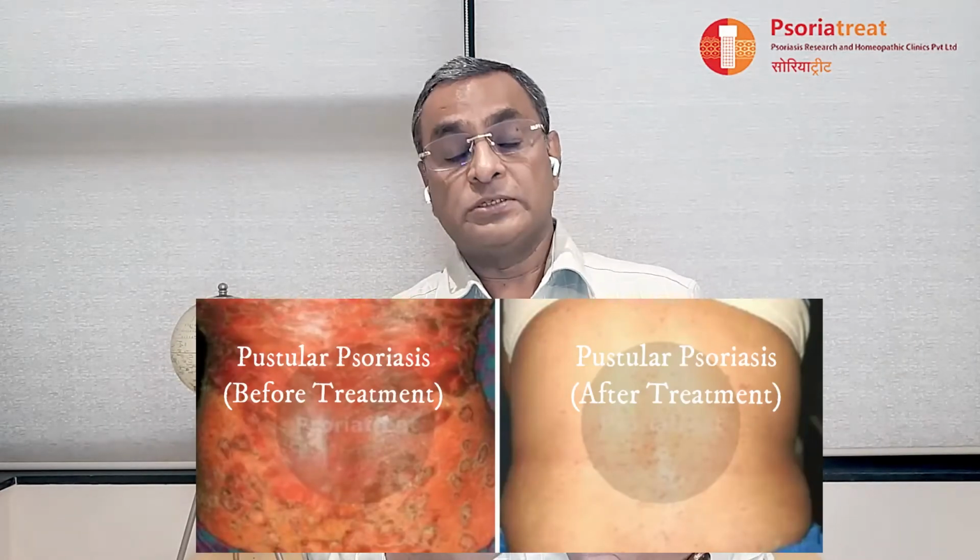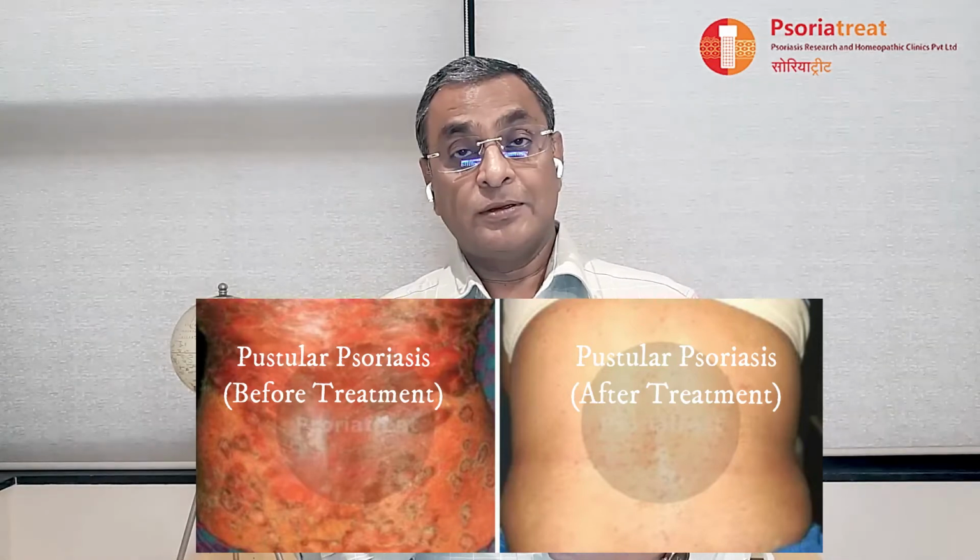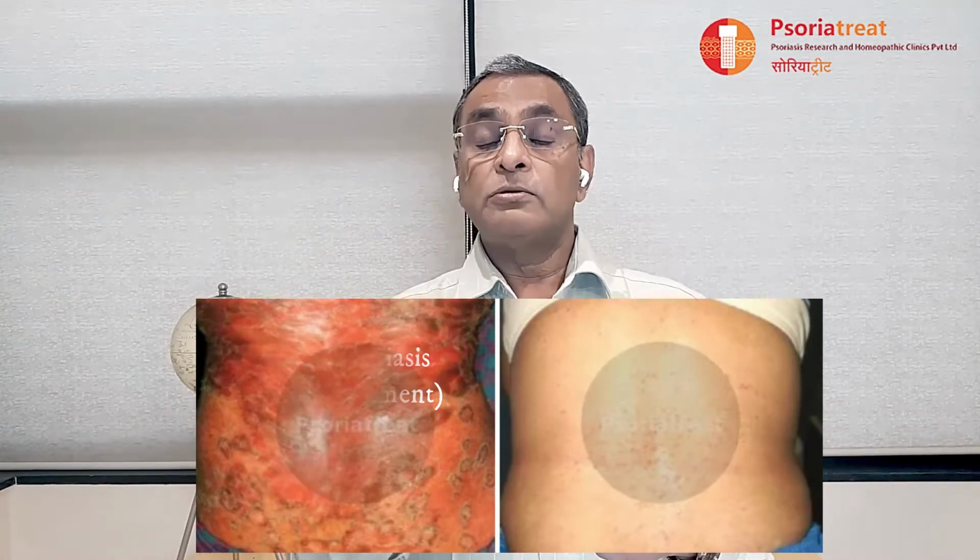pustules all over the body. He gets abscesses, or he gets vesicles all over the body that contain yellow or white pus, and that pus is sterile pus. It does not have any bacteria, it does not have any virus, it's sterile pus. And this type of psoriasis is called pustular psoriasis. It is also a rare type of psoriasis. It is also as dangerous as erythrodermic psoriasis.